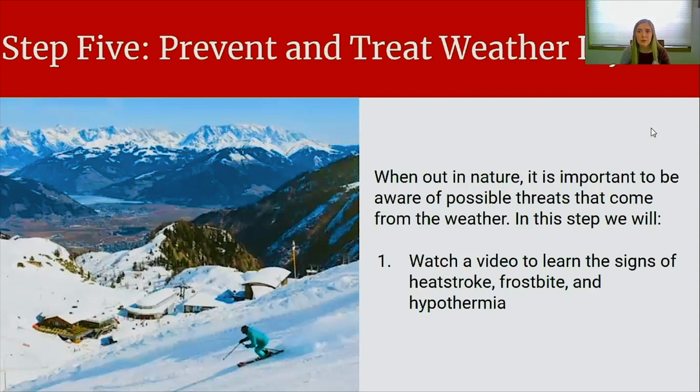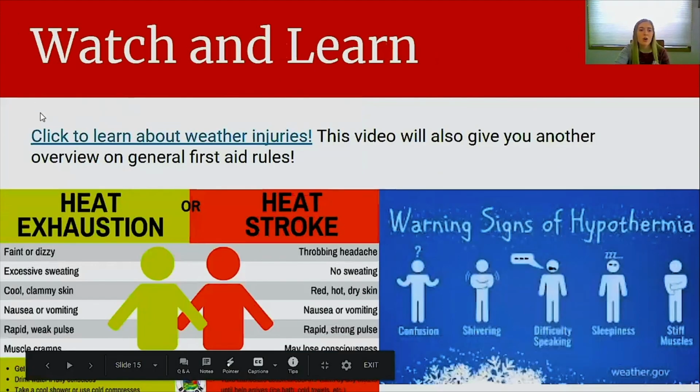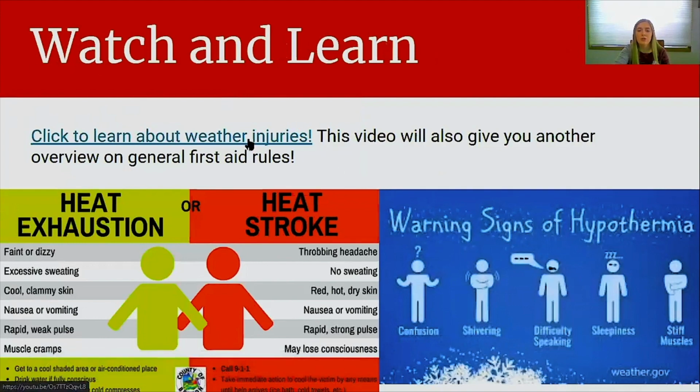Heat stroke can easily be prevented by drinking water and staying out of the heat for an extended amount of time. So if you're going to be outside in the heat, I recommend that you make sure to drink enough water and keep some shade. I know that I've had a lot of issues with heat stroke and heat exhaustion and different things related to heat. So let's go ahead and get over to this. If you click here, that's the video that will take you to learning about weather injuries, and it will also give you another brief overview on the general first aid rules, which will be really helpful, and you can use your gauze pads again in this video.